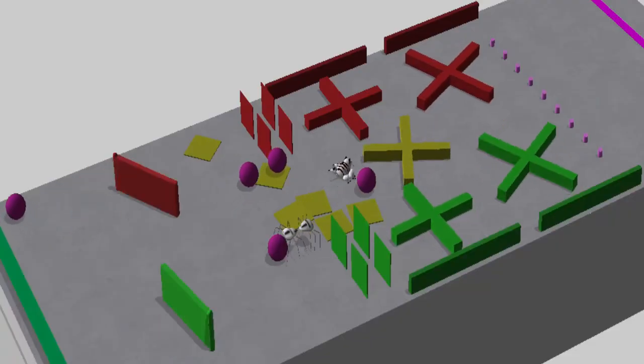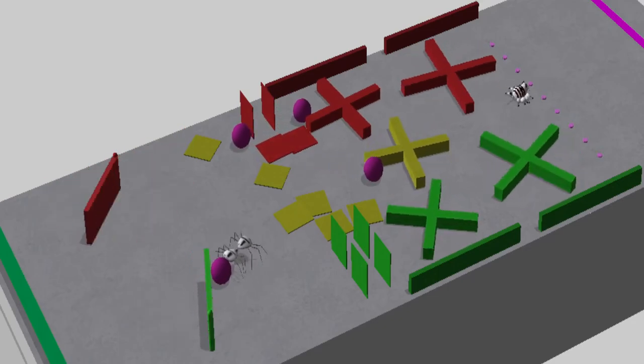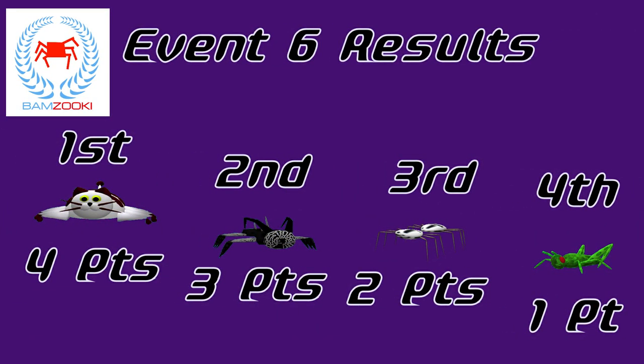And that's it. That is it for heat number two. The sixth event is complete. Yanghu wins again, getting a maximum of 4 points, with 5TN2 in second place getting 3 points, Ugly Bug in third on 2 points, Diddle-Iddle in fourth with 1 point. I just feel like that's almost the default option at the moment, at least it has been for the last couple of rounds.